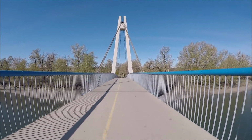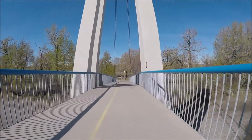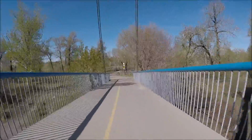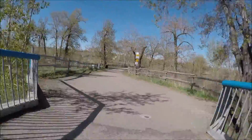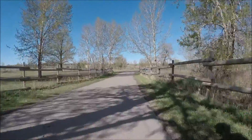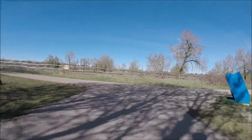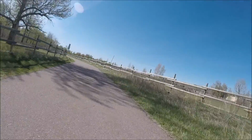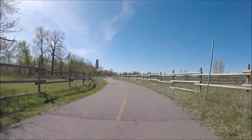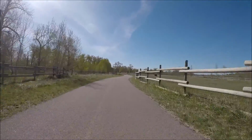Riding across a bridge here at the Bow River right now. And I'm going to be riding across the southern part of Calgary today through Fish Creek Park to get down to the south part of the city on this ride. Going to show a lot of that part of the ride until we get down to the road to Nepal. Dog walking park here.